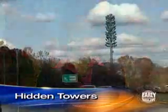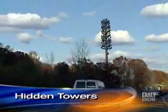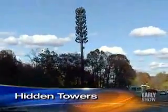Here's the cold, hard fact. People want to use their phones whenever and wherever they choose. But many communities feel that cell phone towers are just plain ugly. So some wireless providers are becoming masters of disguise. Have you ever been driving along the highway and noticed a rather odd-looking tree sticking up above the rest? What kind of tree do you think that is?